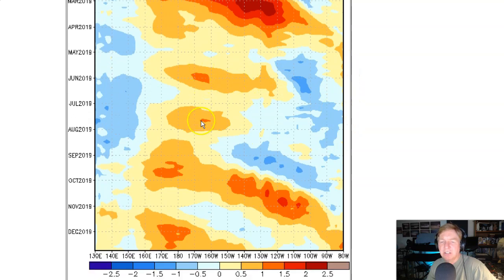Then we had 2 stalled Kelvin waves during the middle of the summer. In fact, we had cold water setting up off of Ecuador. We thought we were moving towards La Nina. Then magically, for no apparent reason at all, of course, we got an active phase of the MJO, created yet another Kelvin wave. We thought it was going to die like these two. No, it decided to make its way the whole way across the Pacific. This started in, we'll say, early September. Here we are, December. That Kelvin wave is impacting Ecuador right now, creating warm water off the coast there.